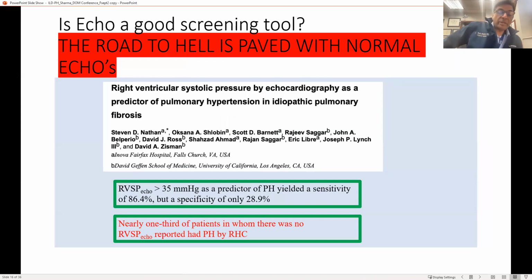So again, coming back to my main theme of this lecture, that all the road to hell is paved with normal echoes, which basically means that we no longer can trust echoes as our main source of diagnosing or screening for pulmonary hypertension. And this is, again, work done by Steve Nathan at Inova Fairfax Hospital in Falls Church near Washington, D.C.